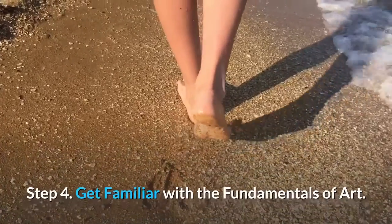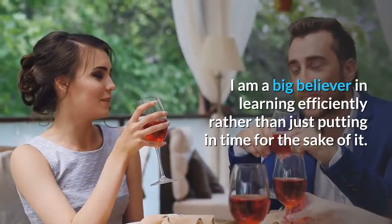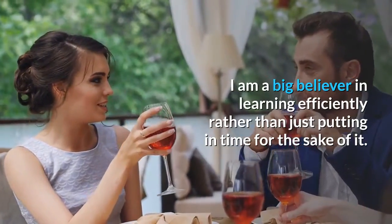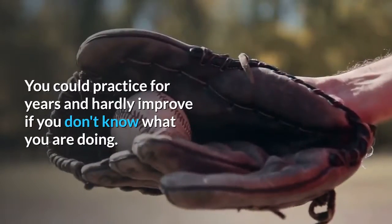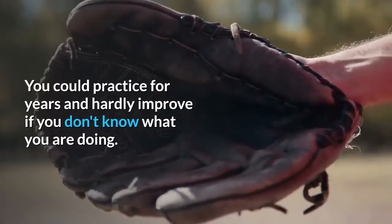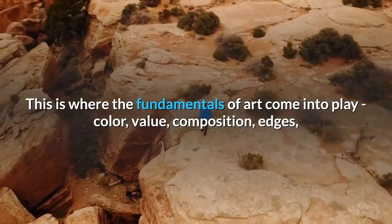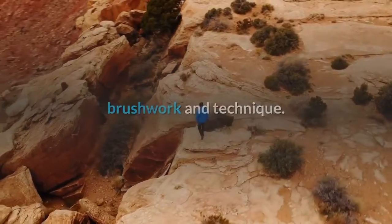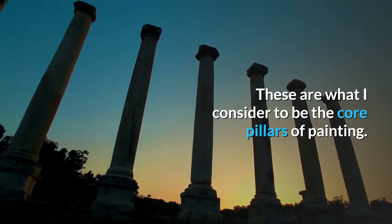Step 4. Get familiar with the fundamentals of art. I am a big believer in learning efficiently rather than just putting in time for the sake of it. You could practice for years and hardly improve if you don't know what you are doing. This is where the fundamentals of art come into play: color, value, composition, edges, brushwork and technique. These are what I consider to be the core pillars of painting.